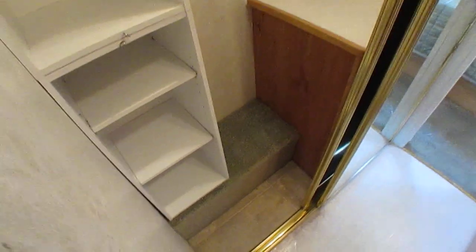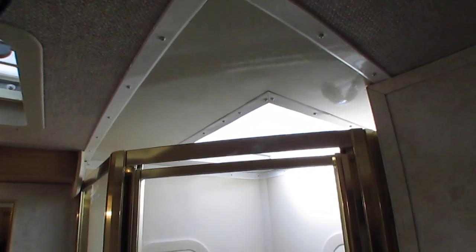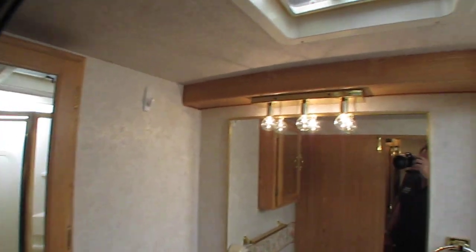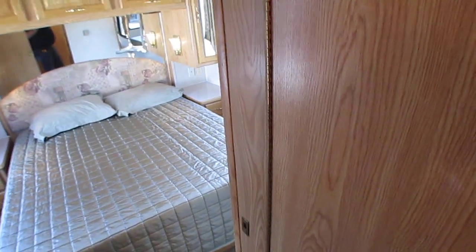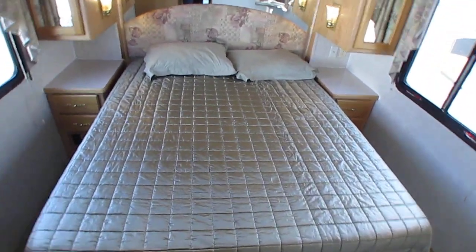Huge closet. Got a fully enclosed side bathroom. Nice bathroom. Look at this shower. Got the fiberglass around the skylight. Nice countertops in here, hair dryer, China RV toilet. You can see no water stains in the ceiling panels anywhere. Here in the back, the only thing I can say is it's kind of got an ugly bedspread, but it's there.